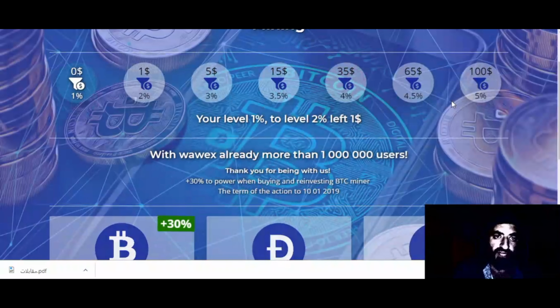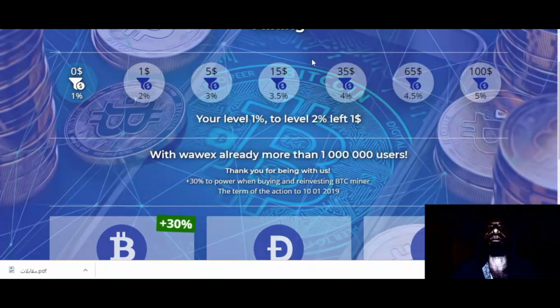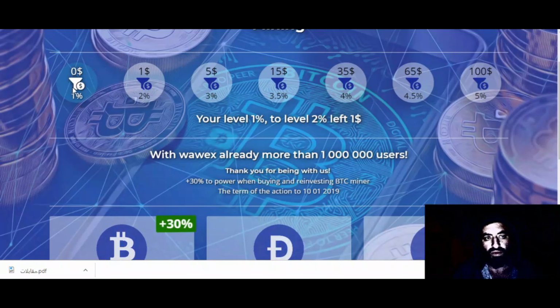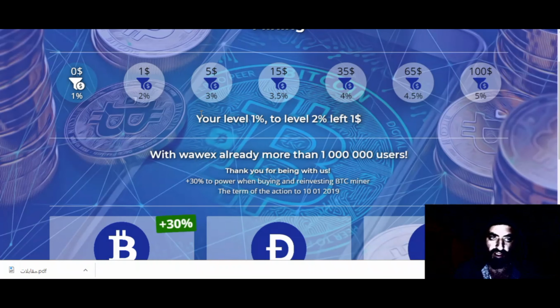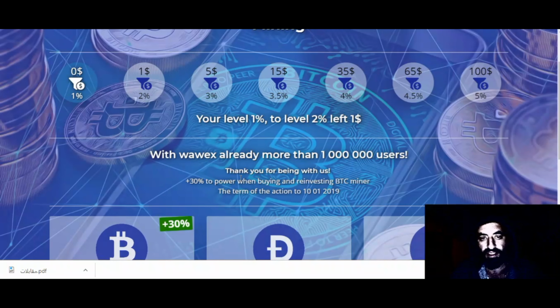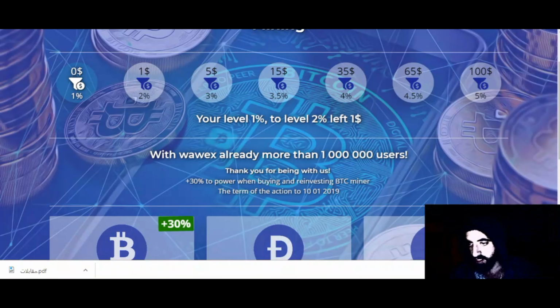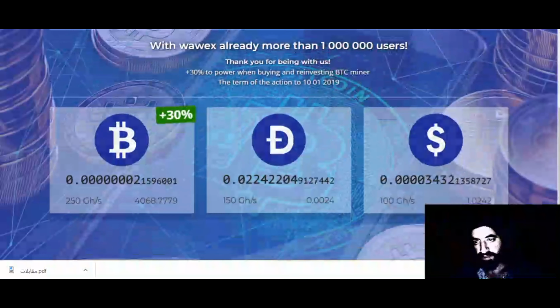So here you can see the way how much you will earn. Until I get $1, I will stay on 1%, which I will earn every time. When I get $1, I will get 2%, and that's how it goes. Now, like you see, thank you for being with us, blah blah blah. Okay, let's get down to business.